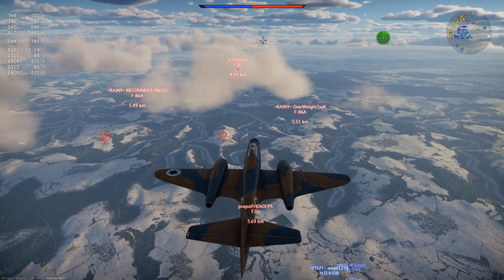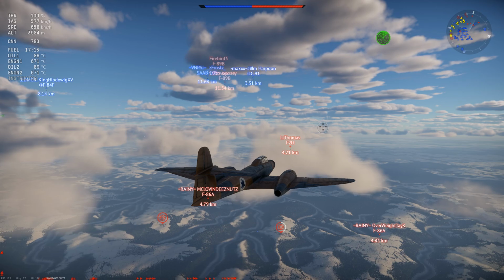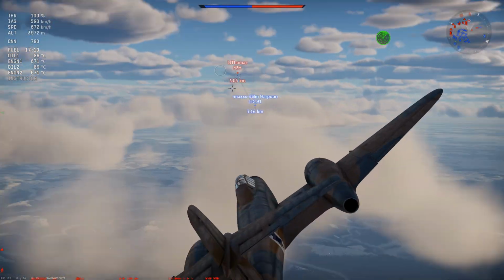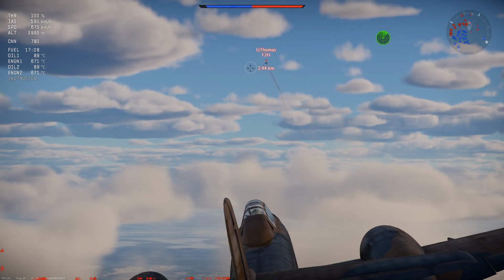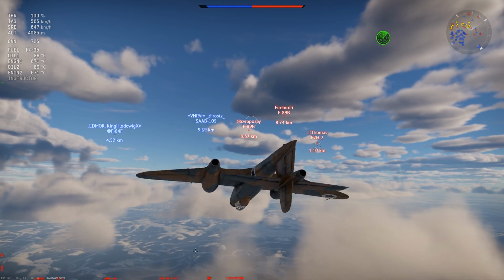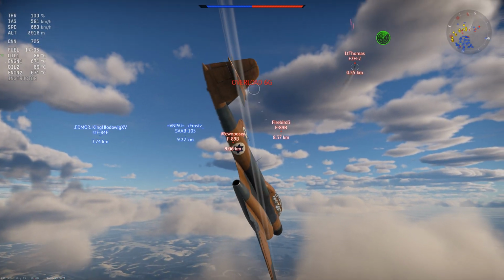Like I said a second ago, I like to play this thing pretty aggressively, so I see this F2H2 in front of me, and I'm going to start heading his way. It appears he sees me and does the same, and I'm going to take a quick head-on with him. Don't get anything out of it, neither of us hit each other, so that's okay. I start turning around to see if I can get on his tail.